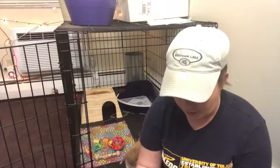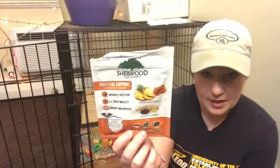Something that you can do to combat this, as a preventative measure. So something that you can feed your rabbit as a preventative measure is this, Sherwood Pet Health. And these are digestive tablets. You can give these daily.